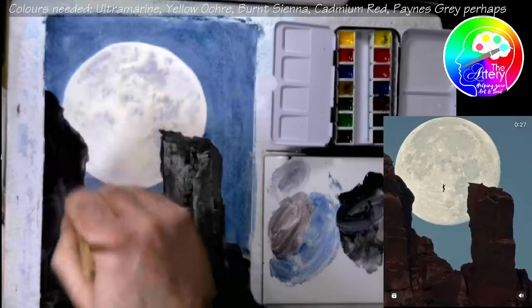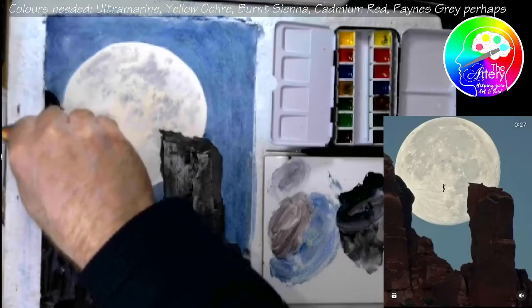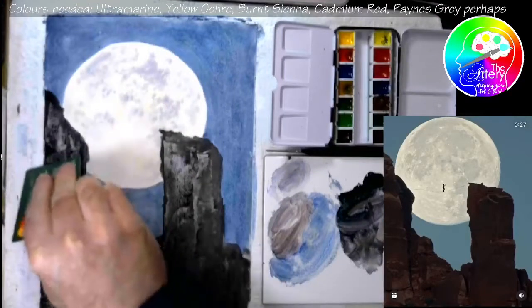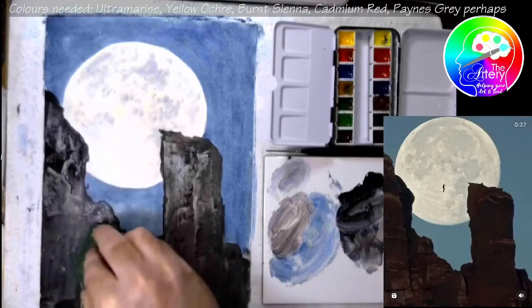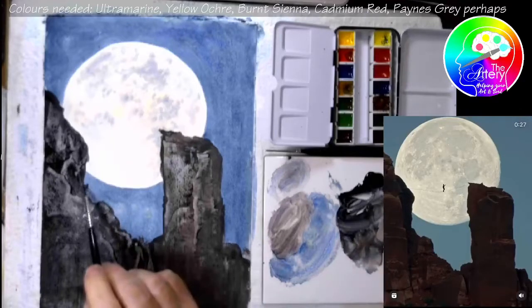So what I do each time is I wipe my card off before I do the next layer, and it means that I can do some really interesting textures. And even just letting it scrape over the surface works really, really well. Except I've got a little bit of an extra weird bit there that I'm going to have to turn into another rock.